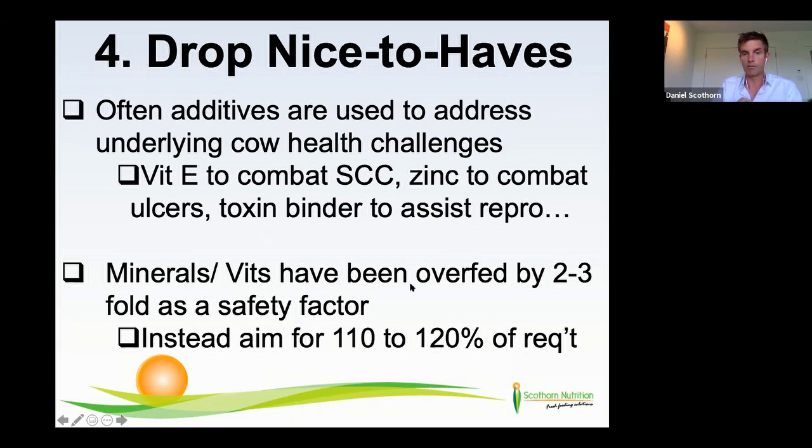Now, minerals and vitamins have been overfed for many, many years, for decades, as a matter of fact, 2 to 3 fold. And that's because there may be some reason. We may want to have enough in there just in case, right? Just in case the water's bad, just in case there's some extra micronutrient in that forage or grain that we're buying, and we don't want to worry about antagonistic effects. We always have fed 2 to 3 fold. But you know what? That stuff costs an extra 2 to 3 cents per cow per day when we feed 2 to 3 fold. 2 to 3 cents adds up every day on every 1,000 cows you milk.